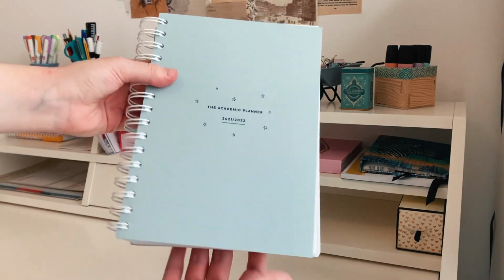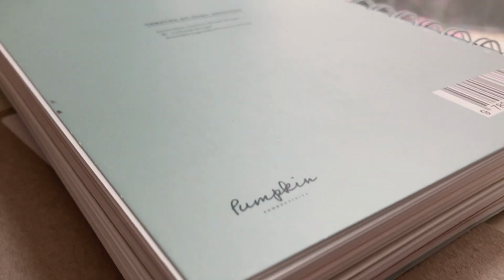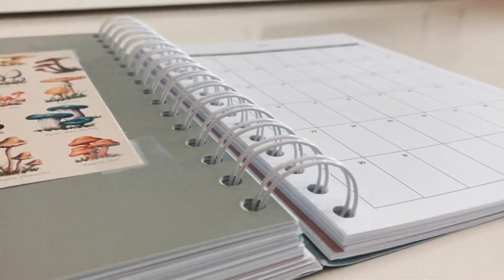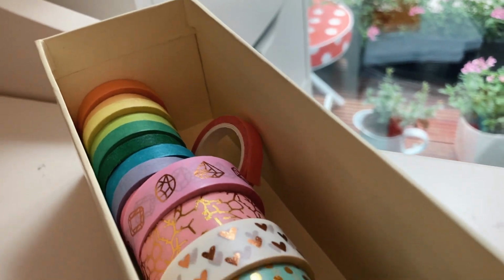And then here in all its glory is my new academic planner, which I am so happy with. I just think it is the perfect planner, and I really just needed a proper one for sixth form. Next to the planner, I have a little makeshift drawer with all of my washi tapes all lined up beautifully.